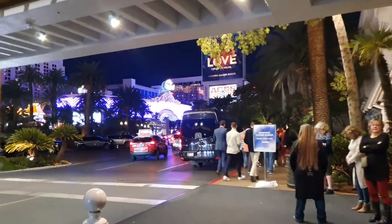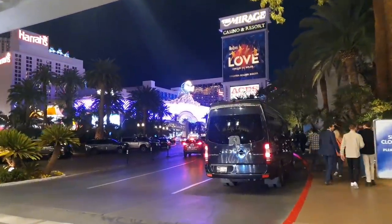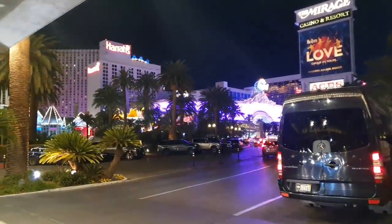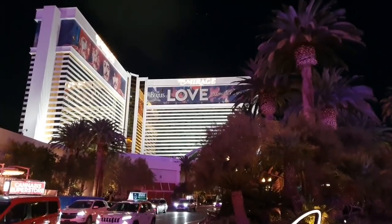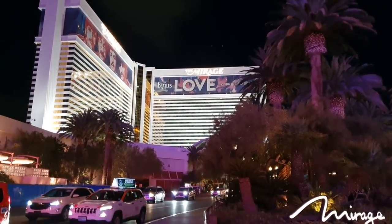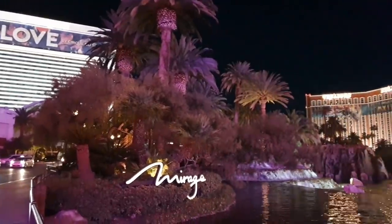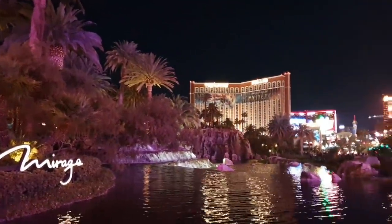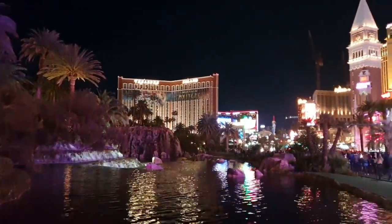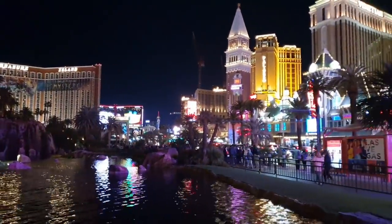You can't see this, but I have the biggest smile on my face right now. It's good to be home. So we're guessing from the big crowds here, the volcano show is just about to happen, so we're going to stay and watch it. I haven't seen it in a little while, actually. And obviously it's not going to be here for much longer, so we've got to make the most of it while we can.